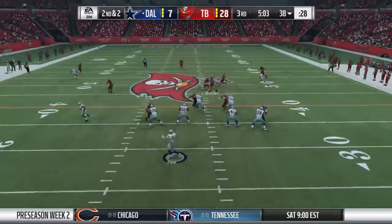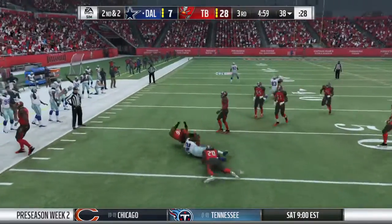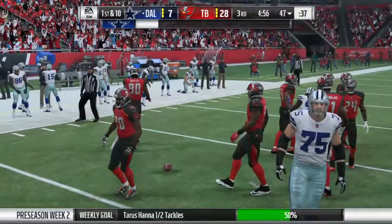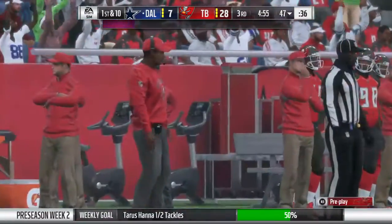And now a first chance for the backup here to throw. He's just going to dump this one off to his fullback out of the backfield. And he'll go down right around the 47 this time. It's a 9-yard gain, and it keeps the drive moving.